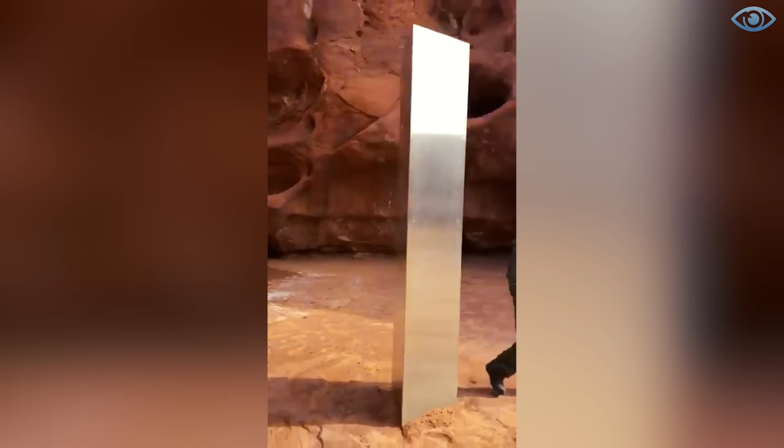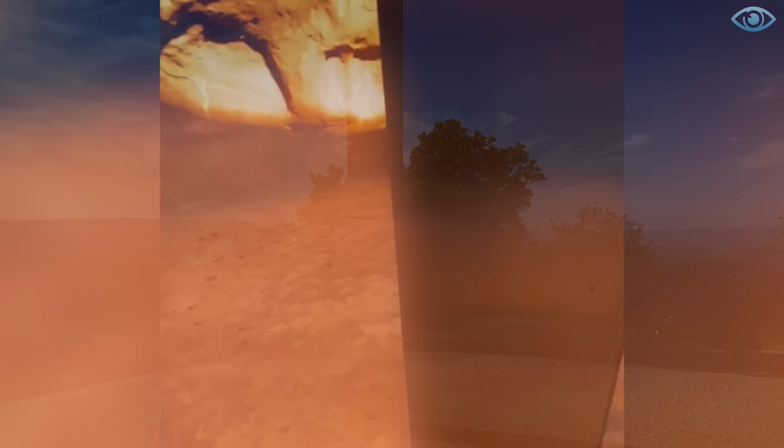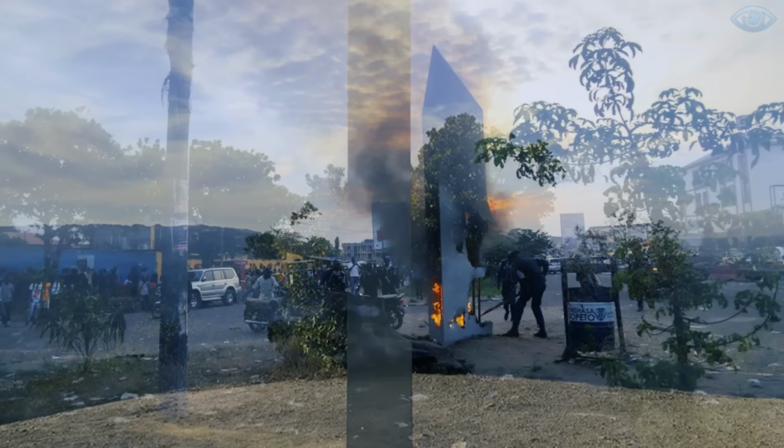To this day, who its creator is and the purpose of its placement remain unknown. Many theories were proposed, ranging from extraterrestrial civilizations' involvement in its installation to it being a strange project by an artist. However, none of these hypotheses found any proof. The monolith soon disappeared, yet similar metallic pillars began appearing in many other corners of our planet. These monoliths remain some of the most mysterious structures.